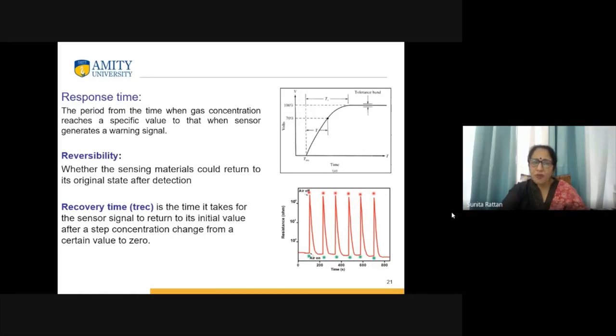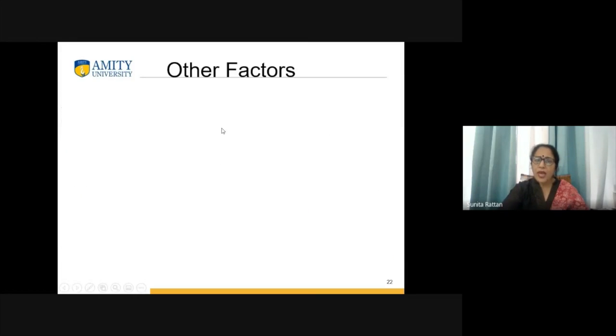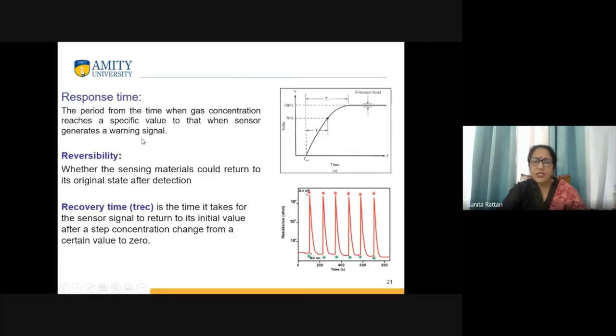The next is response time. The period from the time when gas concentration reaches a specific value to that when the sensor generates a warning signal. For example, you have to sense the vapors, right? It should be in seconds. It's not that it is taking minutes. By then, the bomb will explode. So response time should be very, very fast.